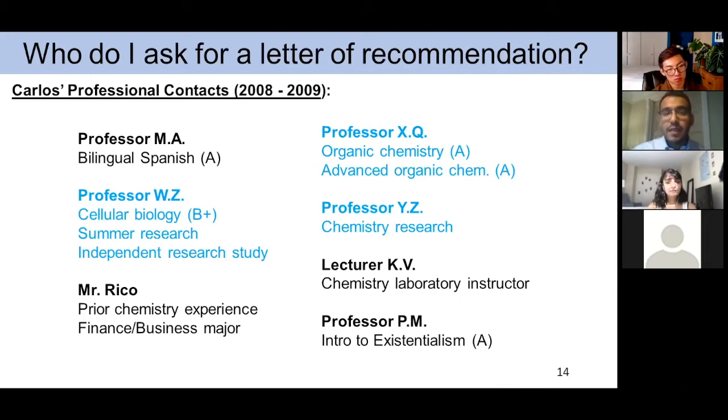in the academic year of 2008 and 2009. You're going to notice that some professors have been highlighted in blue. I highlighted these individuals in blue because these are professors with whom I took science classes and did some research in their laboratories, and I asked them for a letter of recommendation. You want to ask science faculty members to write you a letter of recommendation. You will notice that I've done well in other courses, but I didn't ask them for a letter of recommendation because they are not science faculty members.